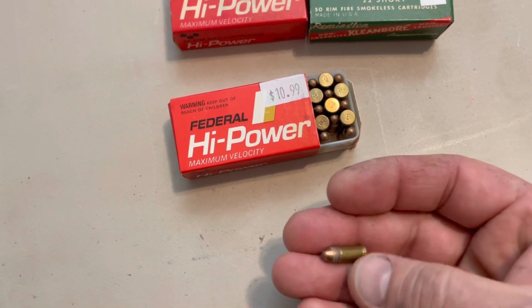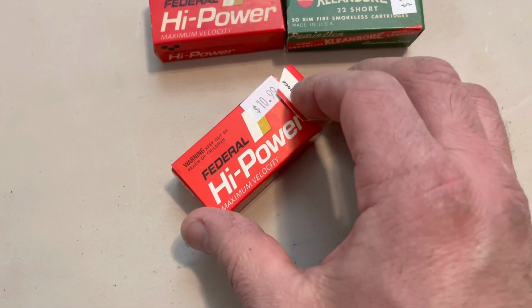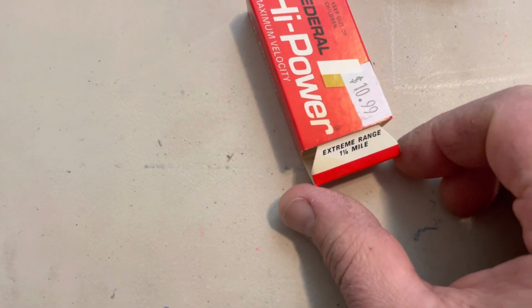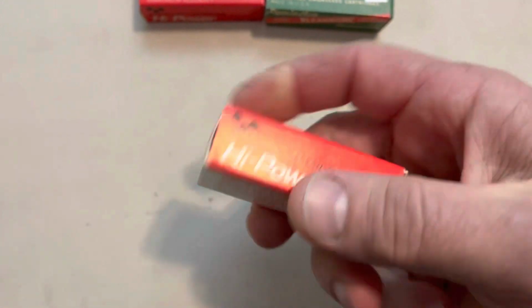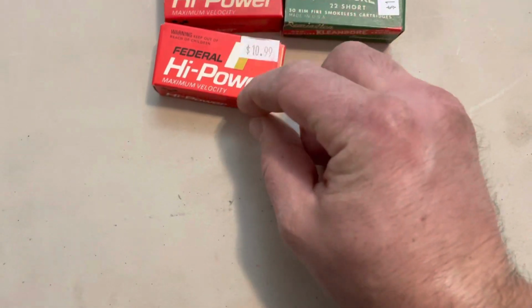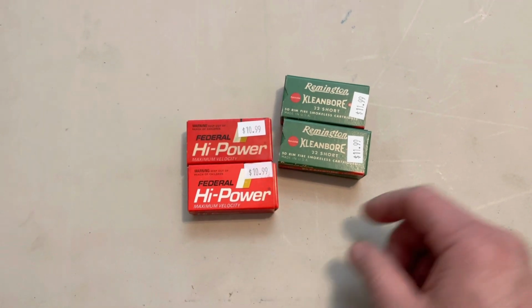22 short cartridges. They're these little tiny cartridges. Not exactly sure what the velocity is on these. I'm not even sure if the box says, but it's funny. The box says extreme range 1.25 miles, which is a little bit optimistic, but boxes are cool. Federal Cartridges, Minneapolis, Minnesota, number 701. So I only bought 2 boxes of these. They had about a dozen boxes of this stuff, but at $11 a box, I really didn't want to buy much of it.